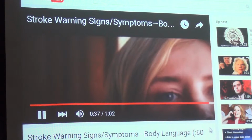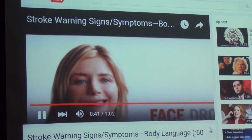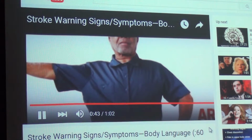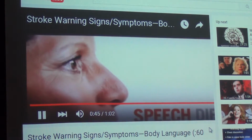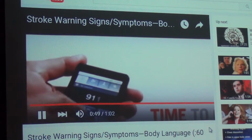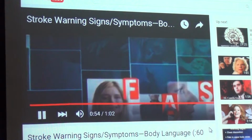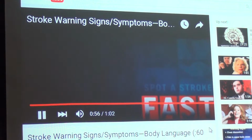Having a stroke. Know the sudden signs. Learn fast. F, face drooping. A, arm weakness. S, speech difficulty. T, time. Time to call 911 immediately. The sooner they get to the hospital, the sooner they'll get treatment, and that could make a remarkable difference in their recovery. Learn the body language, the sudden signs, and spot a stroke fast.